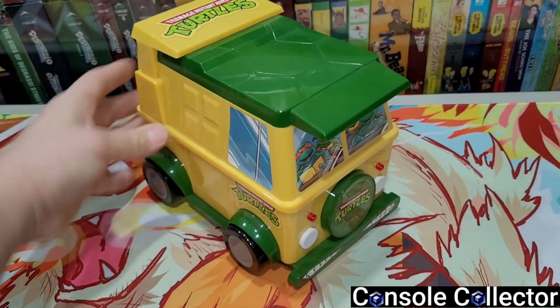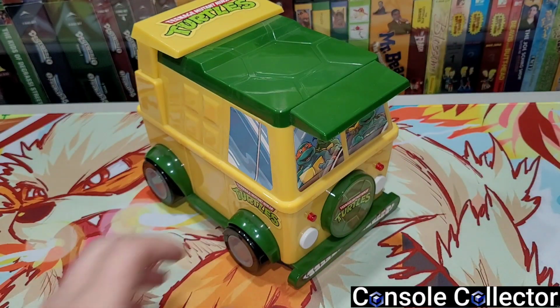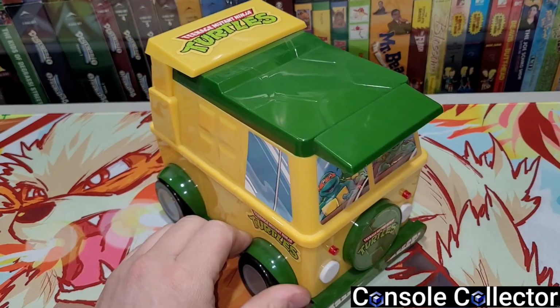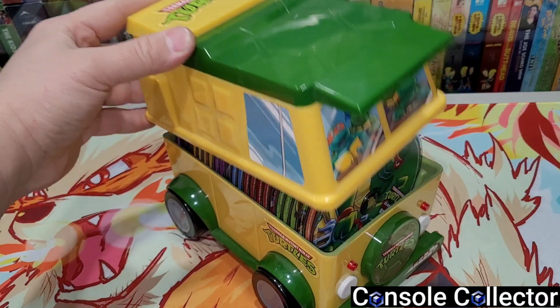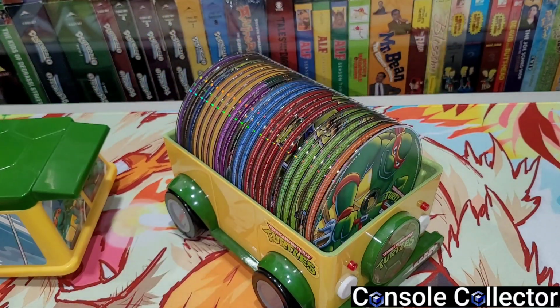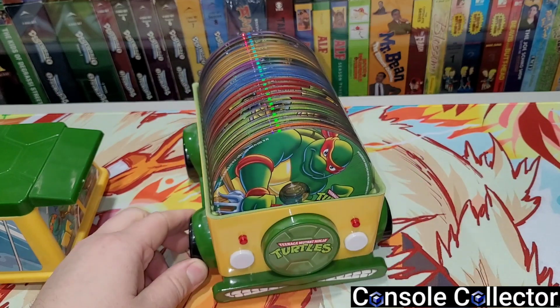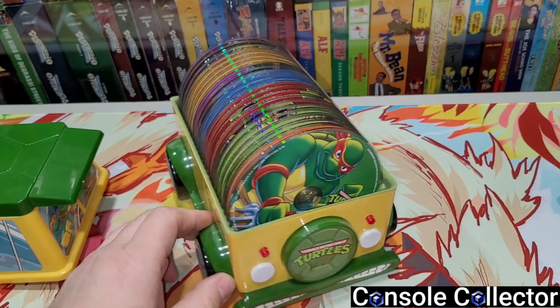Most people that have seen this in my game room, they say, what is that thing? Is that toy from the 90s? No, it's not the toy. It sure looks like the toy. But what it actually is, the entire 1990s Teenage Mutant Ninja Turtles animated series. Yes, this is a DVD box set.